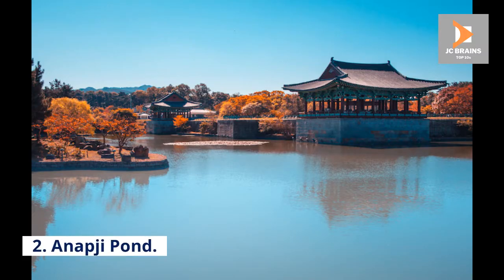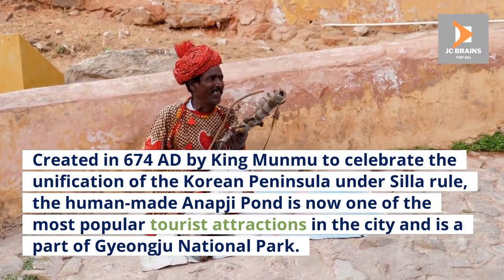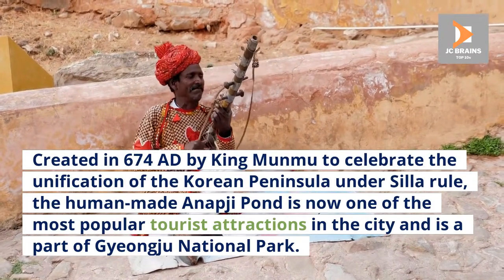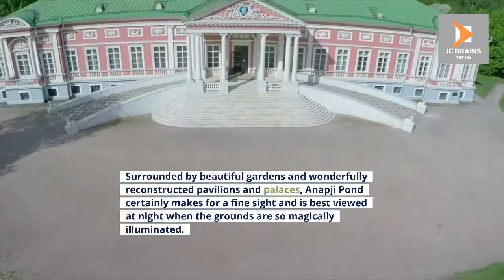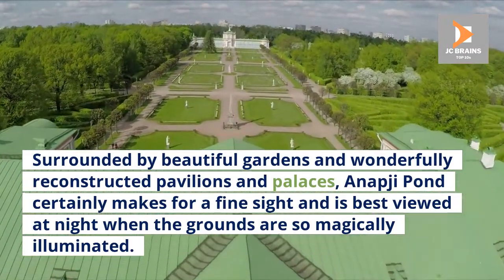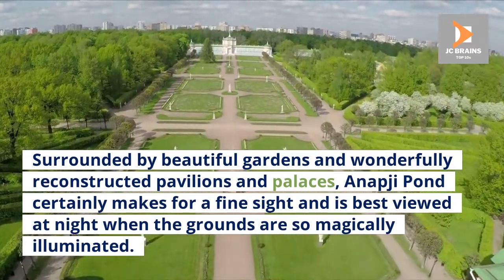2. Anubyeong Pond. Created in 674 AD by King Munmu to celebrate the unification of the Korean peninsula under Silla rule, the human-made Anubyeong Pond is now one of the most popular tourist attractions in the city and is a part of Jongju National Park. Surrounded by beautiful gardens and wonderfully reconstructed pavilions and palaces, Anubyeong Pond certainly makes for a fine sight and is best viewed at night when the grounds are so magically illuminated.